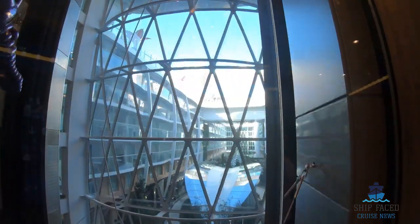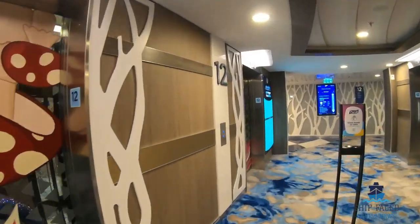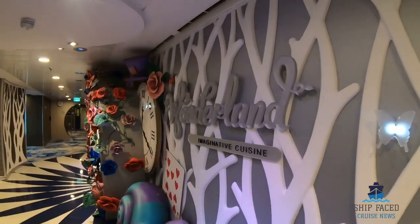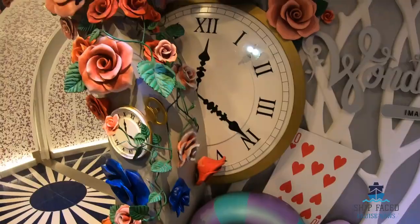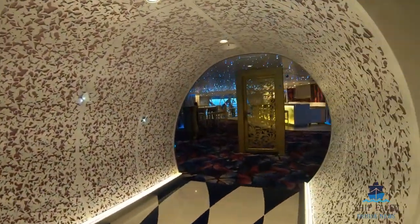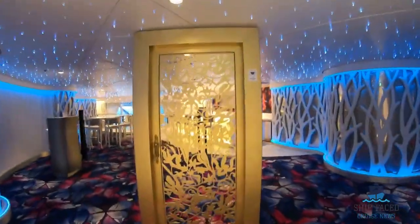Now we're going up the lift to deck 12. As you come out the lift, there's already a bit of theming. There's a specialty restaurant on this deck. This is the only thing that's on this deck. It's located at the back and it's Wonderland. As you probably guessed, this is an Alice in Wonderland themed restaurant and you get weird food, and it is actually really nice. We tried it on board and the service in there was amazing.